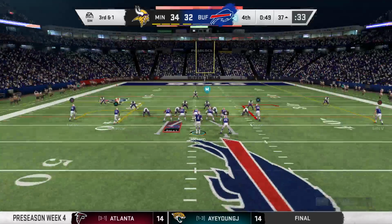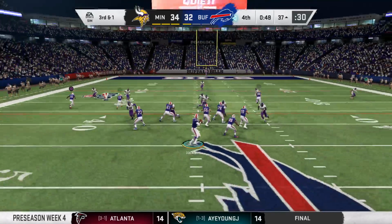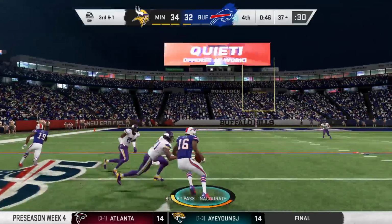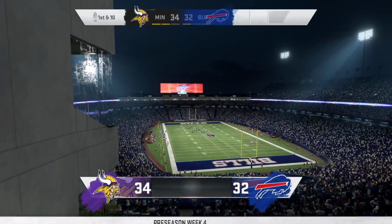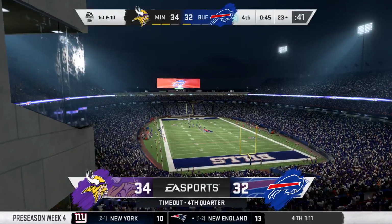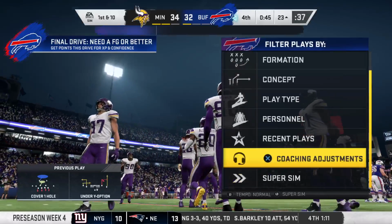The Bills on 3rd down, not quite 50%, 4 for 9. They're up against a 3rd and 1 situation. Ball left side, complete to Foster. The Vikings are going to signal for the first of their timeouts. That'll leave them with 2 remaining. We'll be back after this.